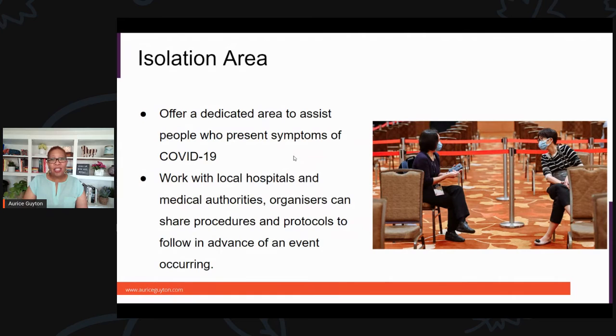So the isolation area. This is what I was talking about when you have someone with symptoms of COVID. Have an area outside of your conference room, away from the rest of the attendees, where people can go to relax, get their temperature checked again, and talk to a medical professional about what their symptoms are and go through different procedures. So definitely have that area for them to be comfortable and isolated from everyone else. That's a very good idea to have. A lot of people are doing that.